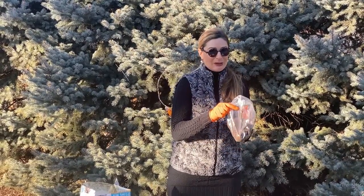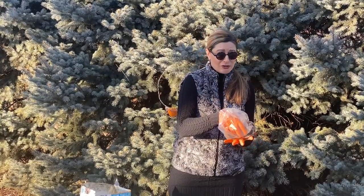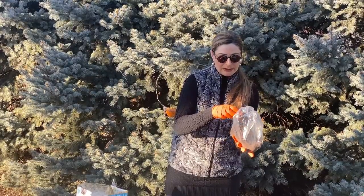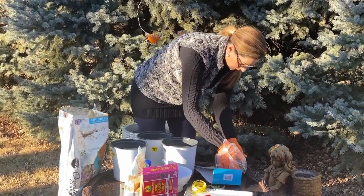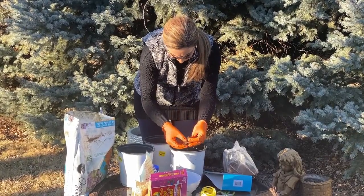starting the caladiums. In France it's already warm, so I'm going to probably just directly plant them into the ground. But here we are going to plant. So let me see what these beautiful bulbs look like here. So we have one right there.